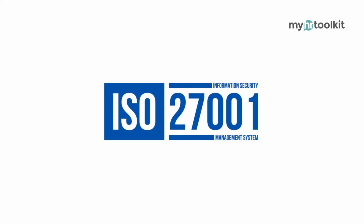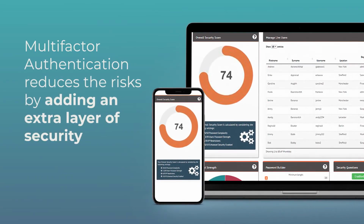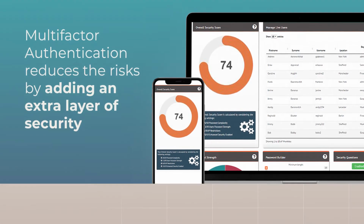We're committed to protecting the security of our customers' data. This is demonstrated by our highly secure processes which have been certified by the internationally recognised information security standard ISO 27001. Multi-factor authentication, or MFA, is a great way to reduce the risk of your online accounts being breached by adding an extra layer of security.